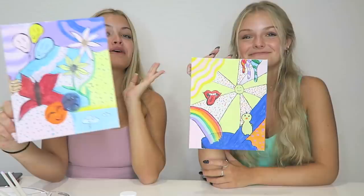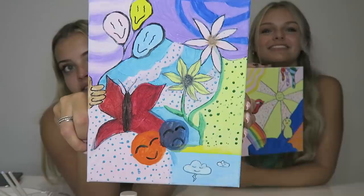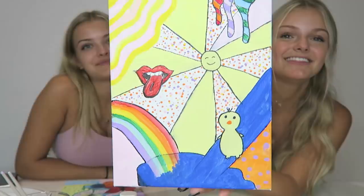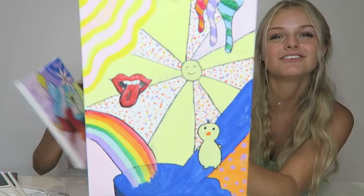Here is my painting first. I really, really like it. I think it's just super unique and there's not a lot going on. That's what hers looks like. Yeah, this is kind of cool actually. And this is what mine looks like. I literally love it so much. Probably gonna keep it in my room. I think we did such a great job on this one. Yeah, that one is definitely my favorite. I love the sun. The sun's my favorite part. And the little chick or duck is so cute.